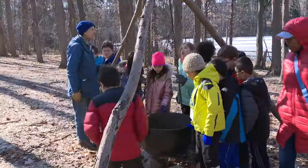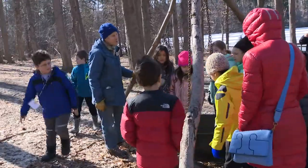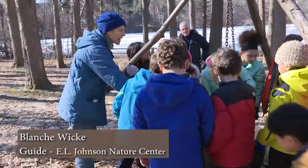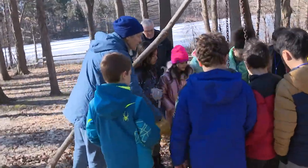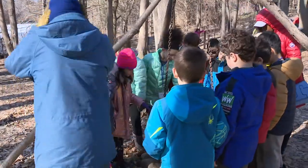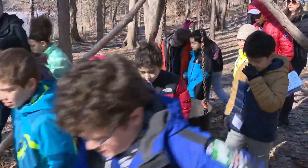So this is the way the settlers would have boiled the sap to turn into syrup. All right, let's not swing it though, please. We don't want it to fall. Okay. All right. And we'd have a fire under it, okay? All right, we're walking this way.